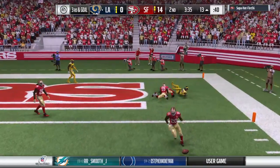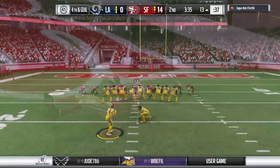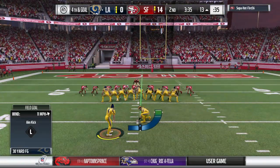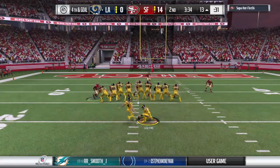And they're breathing fire a little bit right now, aren't they? A lot of confidence being shown by them at this point of the game. Here's Connor Barth for the field goal try. And that was a nice play. He knocked it away, but obviously you want the interception in this situation.